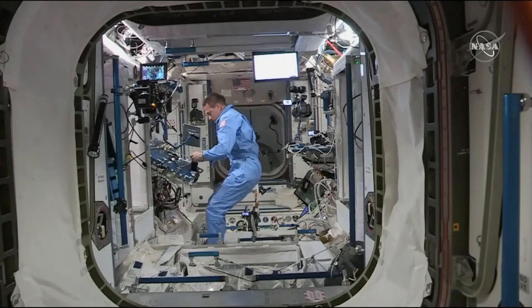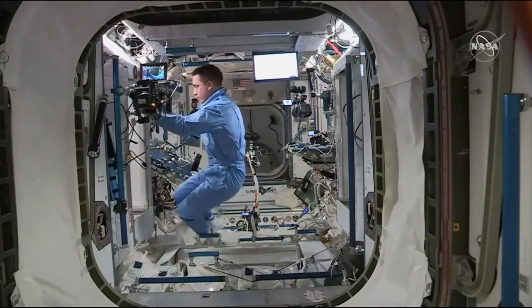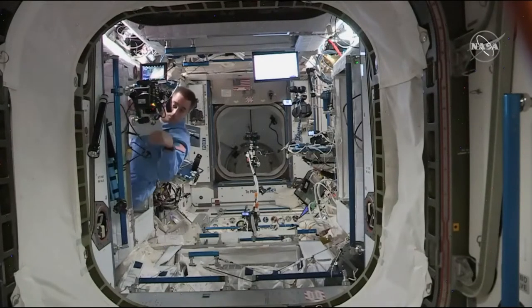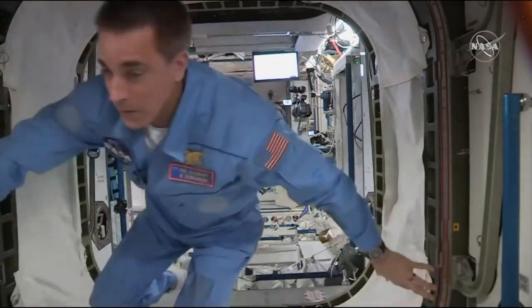This is Mission Control Houston. Again, you're getting a look at the inside of the International Space Station. That's NASA astronaut Chris Cassidy, commander of Expedition 63. Continuing to get some of those cameras configured for hatch opening. Many milestones already passed after docking at 9:16 a.m. Central, almost 2 hours ago at this point.